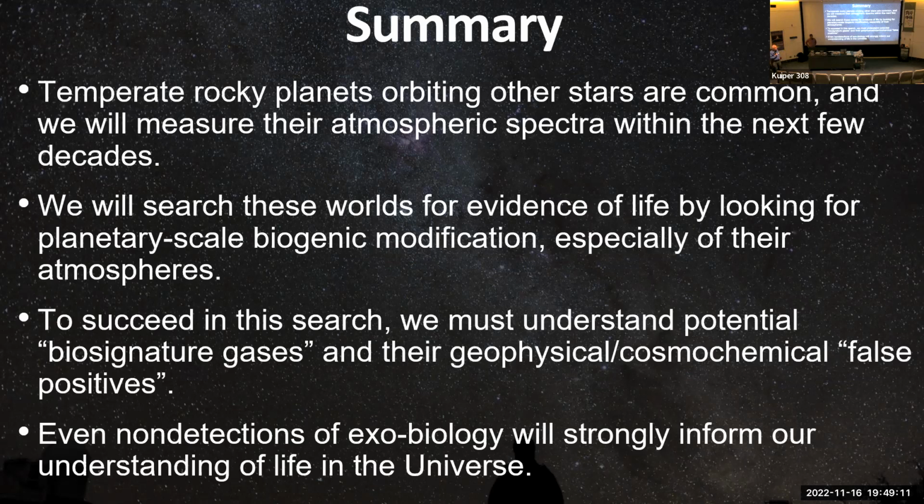Yeah. So I have a question on how were the false positives discovered while observing the atmospheres of distant exoplanets, and how can we distinguish false positives from real or accurate signs of life if spectral observations can be flawed to some extent? That's a great question. The short answer is we need to understand all planets, not just potentially habitable planets.